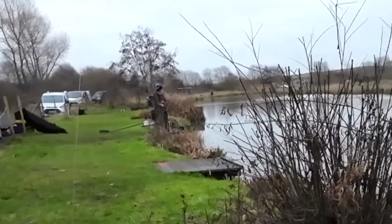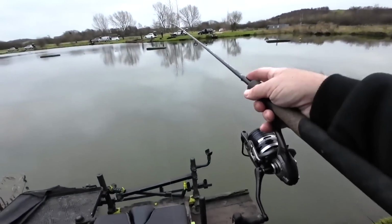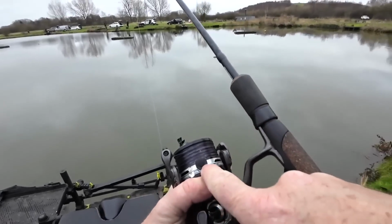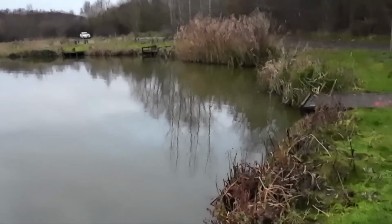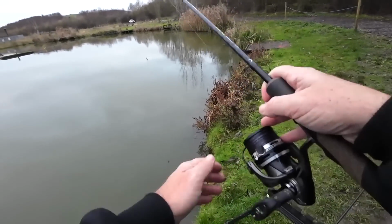I don't expect a hook one while he's plumbing up. Not quite sure how that's happened. So I'm going to start where that platform is there with the method feeder, but what I've also done is I've actually got a clip on here. Now this clip is bang in line with where that platform is down there, because I want a line down the margin that I can feed with micros, and that's right there.